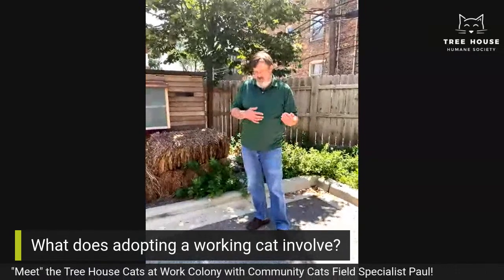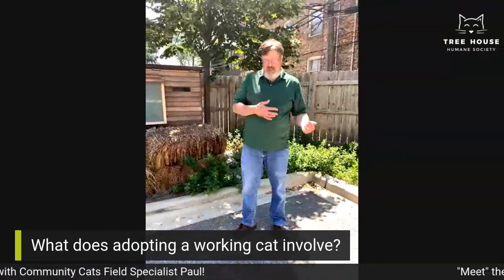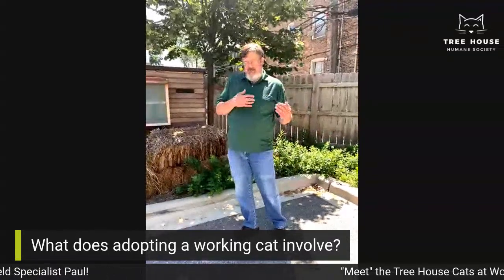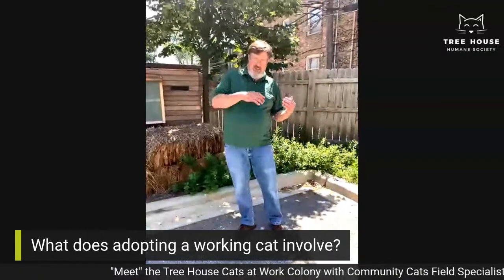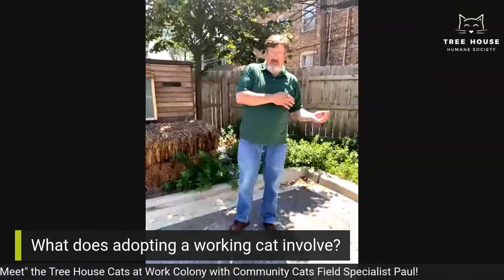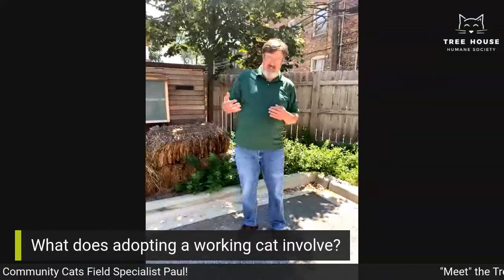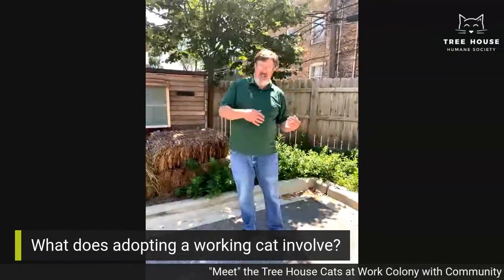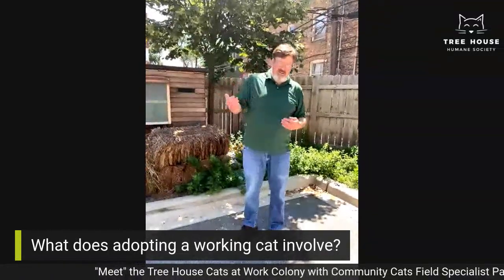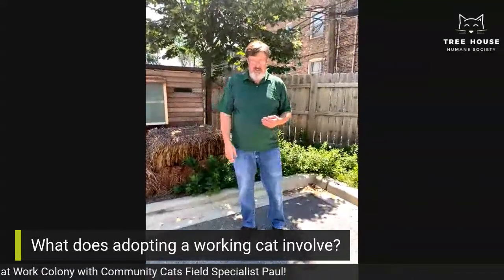And then the responsibility is feeding them twice a day. If the cats get sick, up until you release the cats after the acclimation period, we will treat them. But once the cats are released, it's the responsibility of the caretaker. If they get sick or injured, they are responsible for trapping the cat, and then they take it to a vet. We have a list of private vets that will see feral cats that we usually send to people.